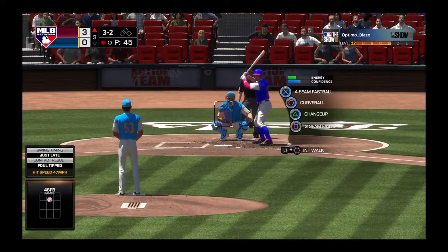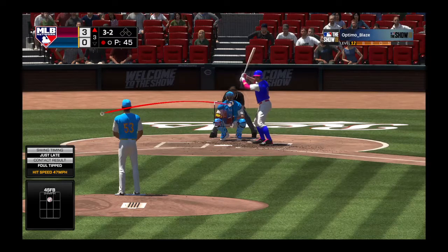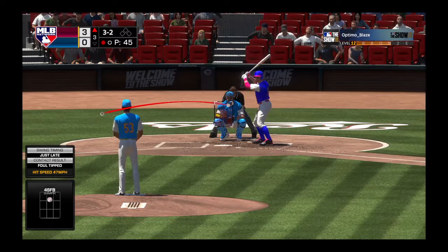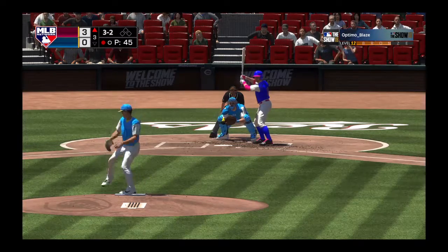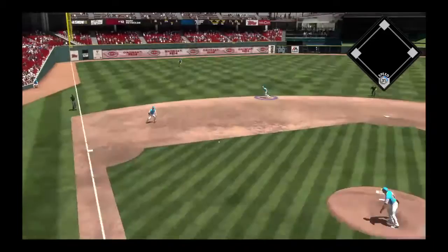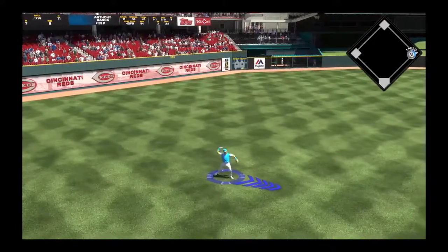That fastball must have a little late life on it because that was right in the wheelhouse and he still wasn't able to get good wood on it. Once again, a 3-2. Left side. And into left field for a 1-out hit.